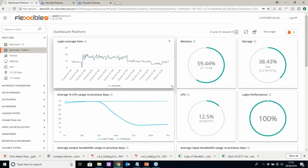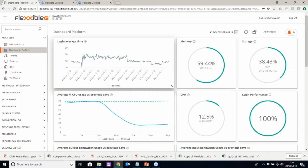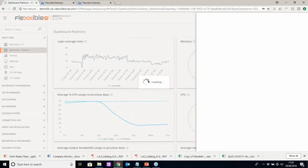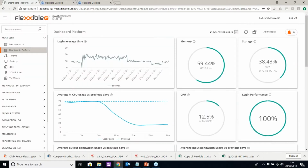So, Cloud Console access, and what I would like to kick off with is just a very high-level view of some of the dashboards that we're able to provide, to give you that global view of what's going on in the environment. So in this case, I'm going to start with the platform dashboard, and this is pulling metrics from the environment itself.